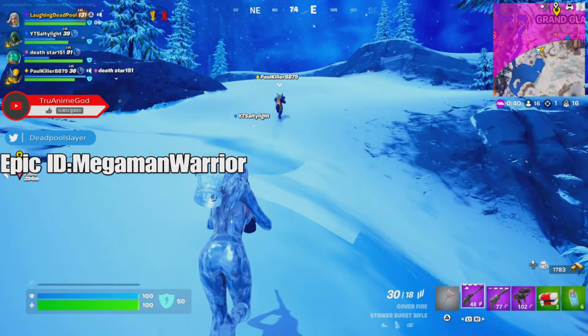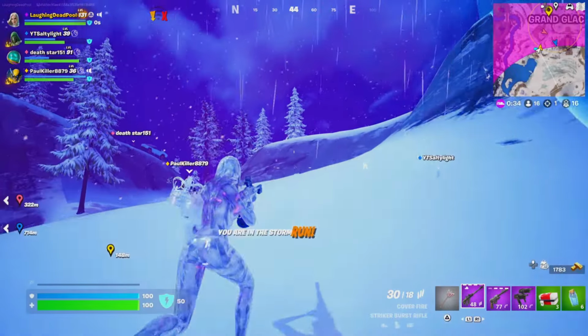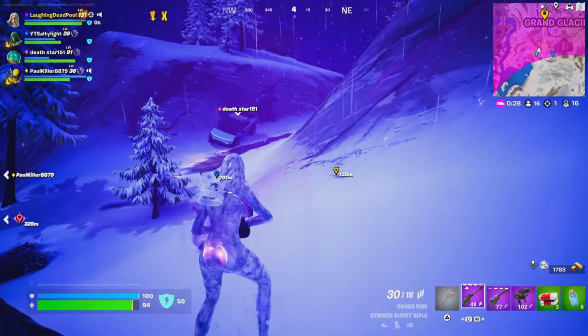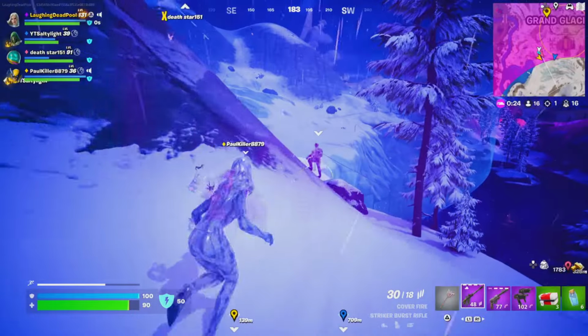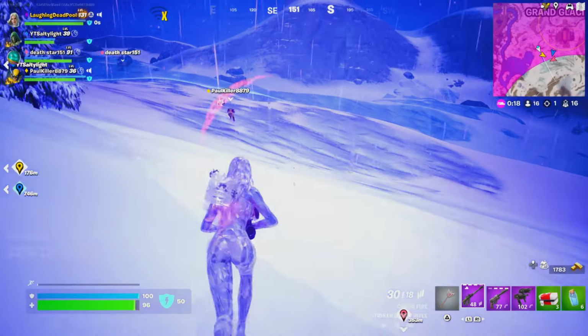And this is page 2 of the Doom Quest for the popular edit style 2 of Doom. If you watch this video, this will help you get the last bit of cosmetics for Dr. Doom.